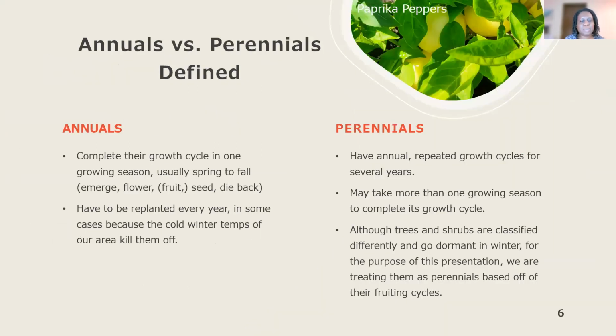So annuals complete their growth cycle in one growing season, usually spring to fall. They emerge, flower, fruit, seed, and die back, all within that one growing season. And they have to be replanted every year. In some cases, that's because our harsher, cold winters will kill them off. So they might be perennials in southern climates, but not here.